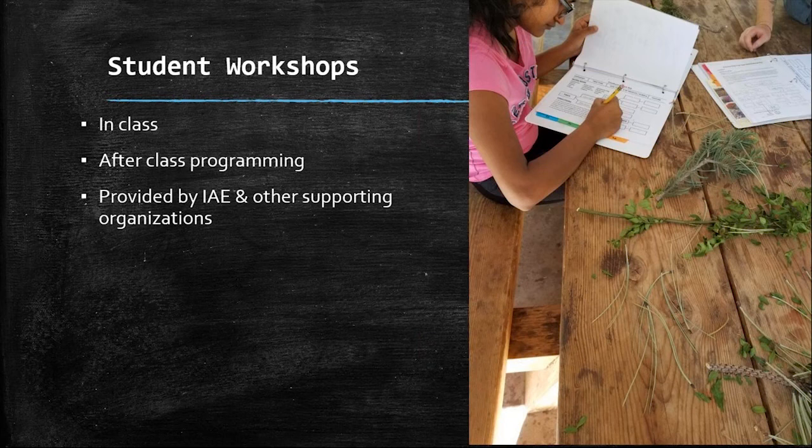Right, and so this is an opportunity for us to come into your classroom. And again, this is looking to the future, so this is something that we hope to eventually implement, but this is an opportunity for us to be able to come into your classroom and do these workshops with students, as well as other supporting organizations. There's been a lot of interest in helping with the program, and if we aren't potentially able to come to your classroom, there might be someone from another organization that has knowledge and experience with native plants that could come in and do this work.